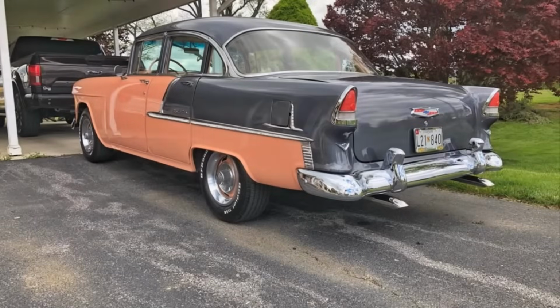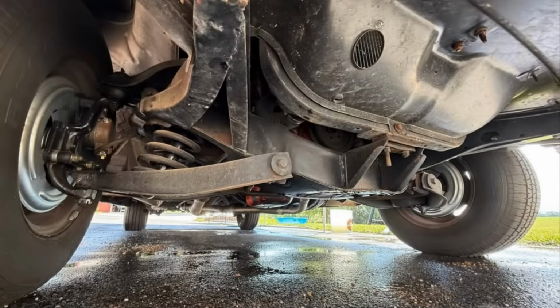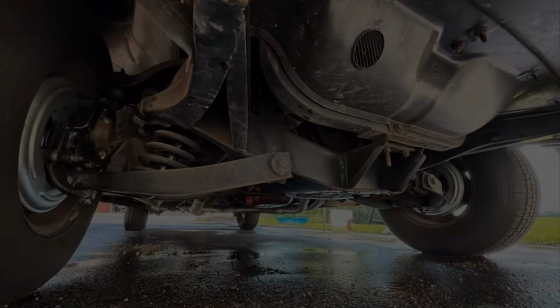With its strong-running 265 cubic inch V8 and 3-speed manual transmission, this Bel Air combines period-correct charm with dependable drivability, making it ideal for both weekend cruising and vintage car shows. It is being sold with a clean title and is ready for a new owner to enjoy immediately.